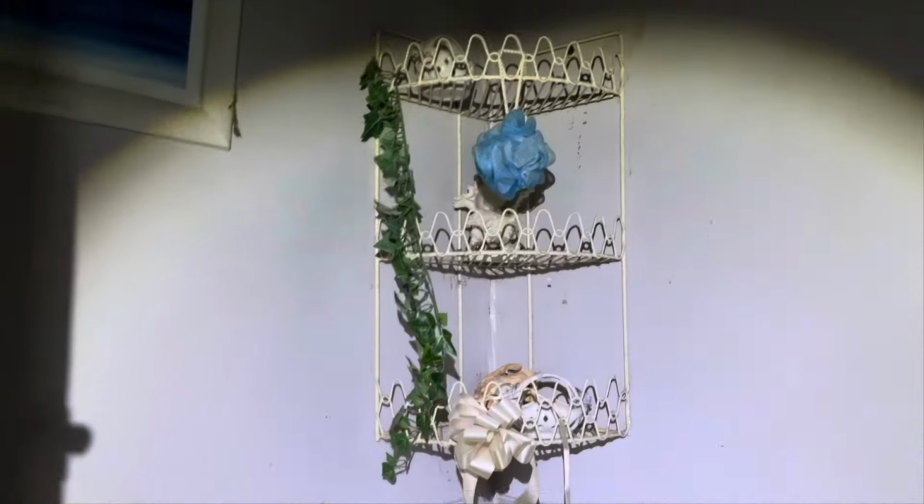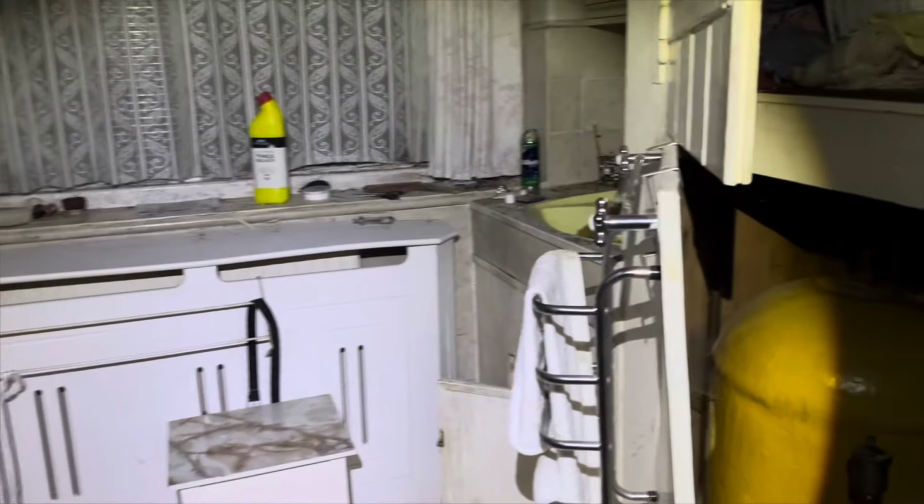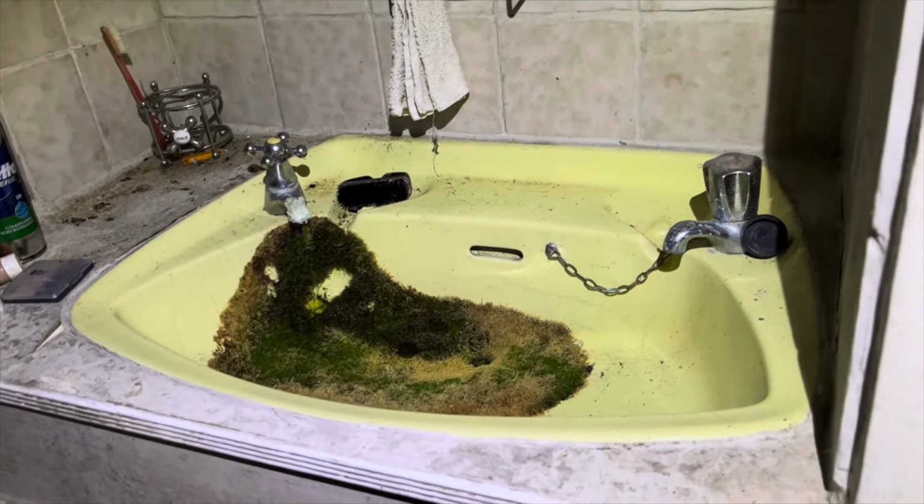Yeah, nature's definitely taking this over. I don't know how the floors are. Yeah, we seem alright. Oh, people have destroyed it. Wow. The old boiler cupboard. There we go. Things must have been like gas heaters more than fires. Oh dear, that sink's grown grass.